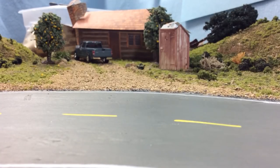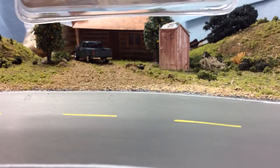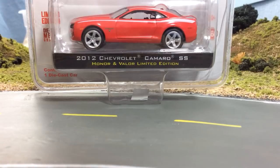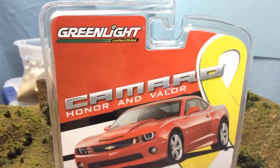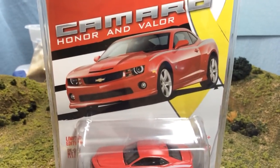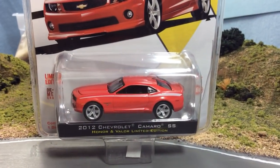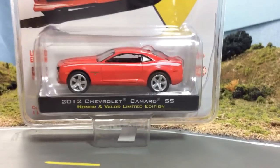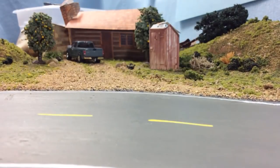I grabbed this. In all my time collecting Greenlight, I've never seen one of these. I didn't even know that they existed. And it's an Honor and Valor exclusive. 2012 Camaro SS. It has a really clean fit and finish to it, so let's take a look at it.